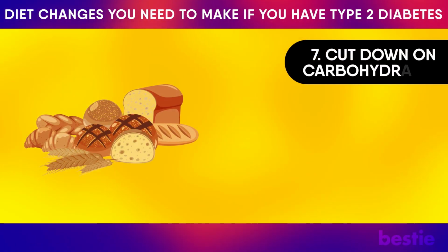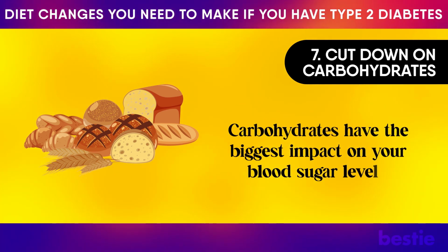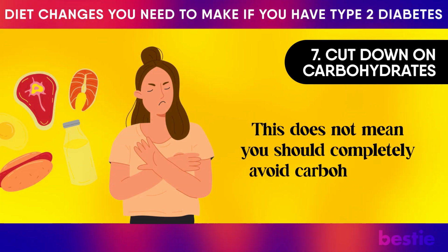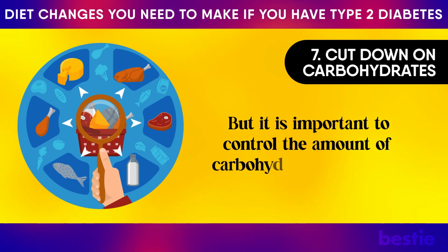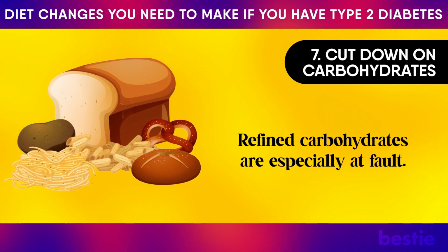7. Cut down on carbohydrates. Carbohydrates have the biggest impact on your blood sugar levels. When you eat carbohydrates, your blood glucose level goes up. This does not mean you should completely avoid carbohydrates. They are quite important for your overall health, but it is important to control the amount of carbohydrates you eat at every meal.